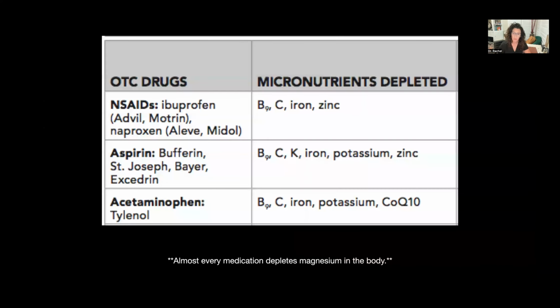So let's talk specifically about medications that you may be using for pain and what kind of nutrients these deplete. If we look here, on the left side you'll see the different drugs listed, and on the right side the nutrients that they strip, with the underlying understanding that, in addition to these nutrients, just about every medication also depletes magnesium from the body. So let's look at America's favorite: ibuprofen, Advil, Motrin, Aleve, Midol, for those of you that suffer from menstrual pain or cramping with menstrual cycles. It's going to strip B9, a type of B vitamin, vitamin C, iron, and zinc.